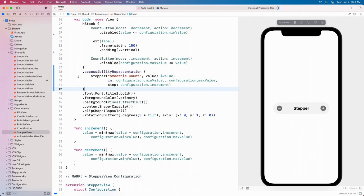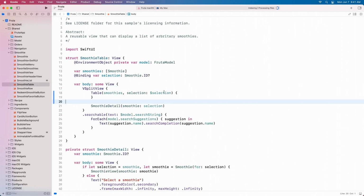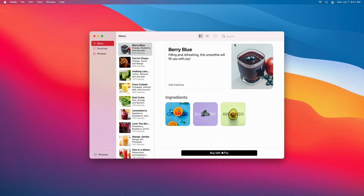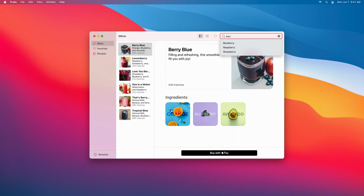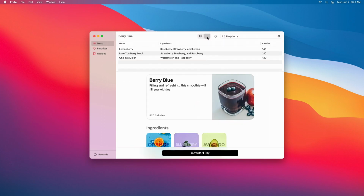Most SwiftUI APIs are available across all platforms, but we're moving platforms forward individually where appropriate as well. Let's add a multi-column table to our macOS app. I already added a new file for this, so we'll just add the new table component here. And then within it, we'll just add 3 columns of data. Now, let's run the macOS version of our app. We'll find a search field placed right where you expect it in the toolbar, and suggestions appear just below it while we type. We can now switch to our new multi-column table that we added, and we'll see it's displaying the search results as well. And of course, we can clear the search to get them all back.